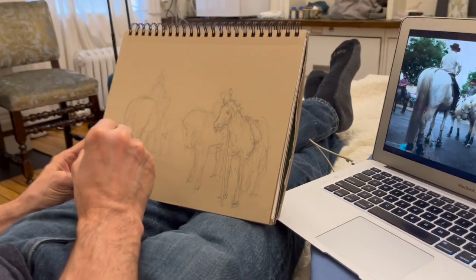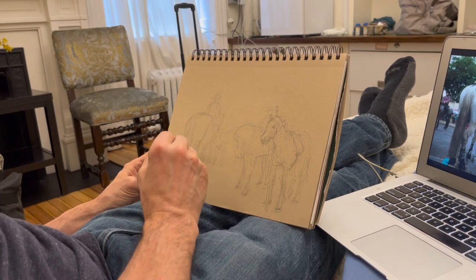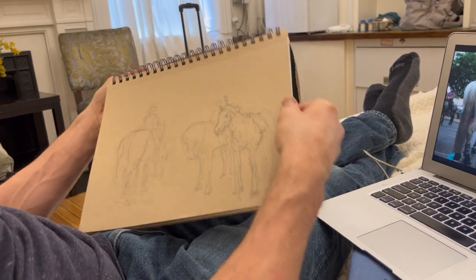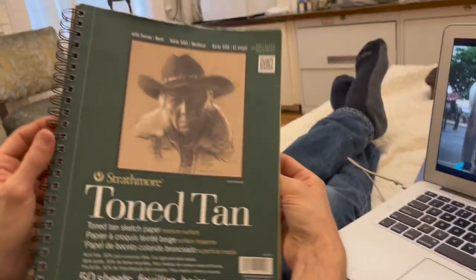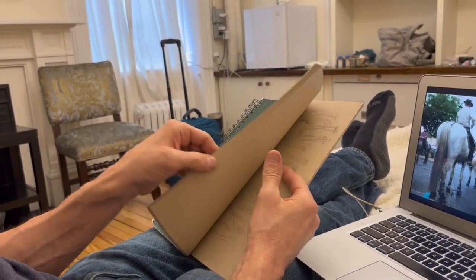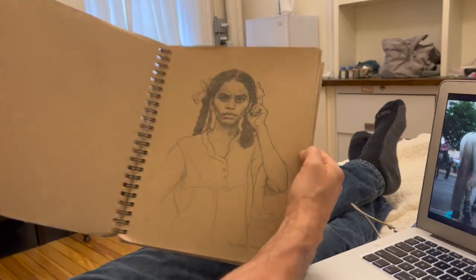So you're just using the sketch pad that has your drawing on the cover. It's just a Strathmore. Scott, why don't you show us the cover? Just in case people want to know what kind of paper you're using. I'm using this one here. Yeah. So Scott, we really like those papers, the gray and the brown. And oh yeah, show us some of your sketches.